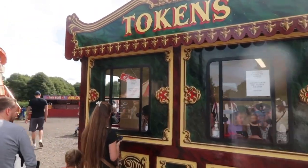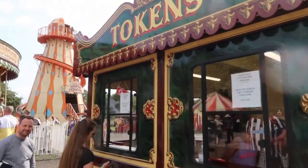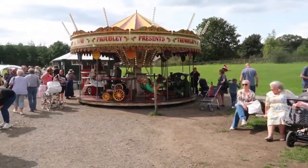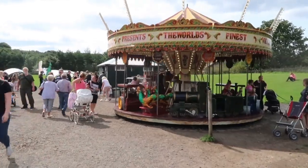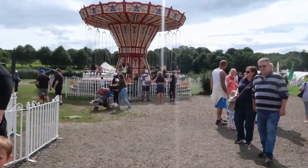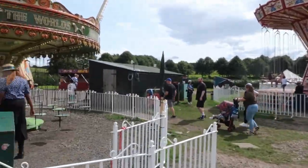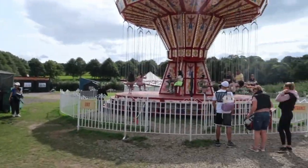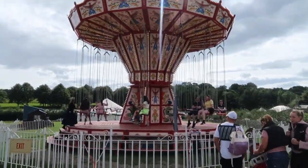£2.50 per token. Each ride one token. So yeah, £2.50 per ride, which is a little pricey. I don't think it ever used to be that much. I remember coming here back in 2019, and I think the rides were only about £1, to be honest, but there wasn't as many. There certainly wasn't this chair swing.